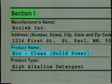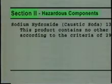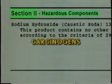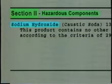Section 1 provides product identification, the manufacturer's name, and identifies the chemical and trade names of the substance. Section 2 lists the hazardous ingredients, including hazardous mixtures of liquids, solids, or gases. This section also provides information on any carcinogenic or cancer-causing components, if any are contained in the chemical. In all cases, however, the hazards or potential hazards will be listed.